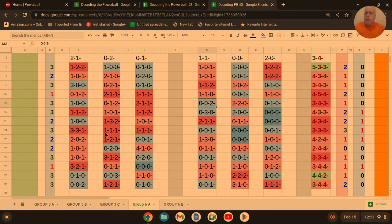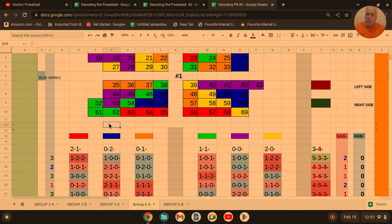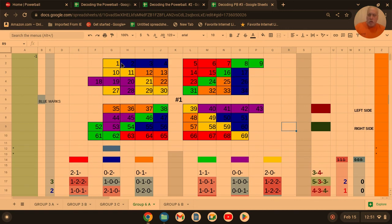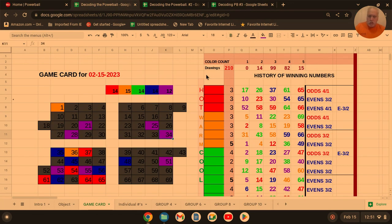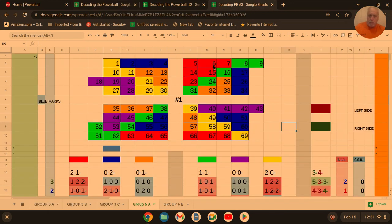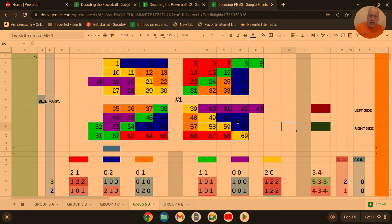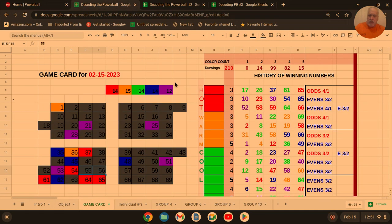So I'm going to go with this blue. I'm going to eliminate the blue numbers off of my game card. So 2 to the 4, 17 to the 34. So I'll get rid of that 34. 47, 55, 56. I'll get rid of the 55, 56. And then the 50, 51, 60. And I'll get rid of that 51.